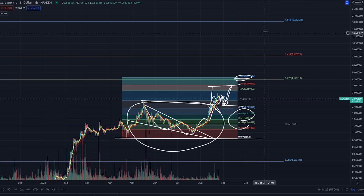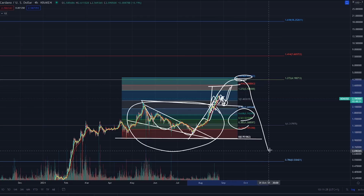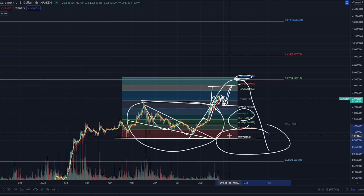And to invalidate all of this journey, the only thing we have to do here is roll over and lose this low, which I don't necessarily anticipate, because that would be entering a bear market right here for Cardano. So far so good, it's doing well, and this is what we project moving forward.